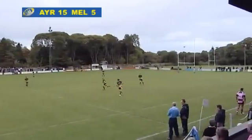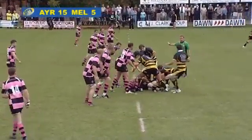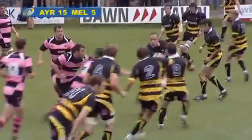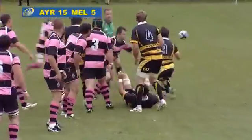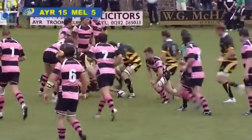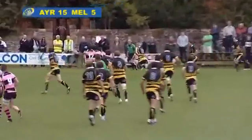Long 22 dropout by Ayr, but Melrose all ready to counter-attack. Up onto the 10-metre line. Christie out to White. John Dial coming back in on the angle. Stopped there by Scott Forrest. Back on the Melrose side. Big number 8, Ross Miller, thumping on there. Laying it back. Christie again, the link man. And the ball being worked down the right.